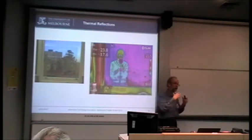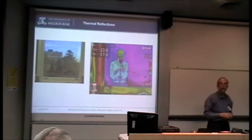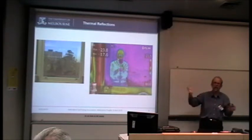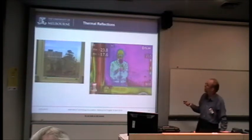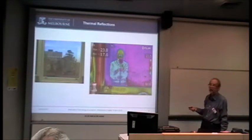So it's because I'm reflecting the infrared radiation that's coming back to it. It's where you suddenly say, well, there's not much reflection there, it can't be an issue. And suddenly it's surprising how much reflection there is. So in this case, it's giving false temperatures. This glass on this window is fairly uniform, but it looks like it's got a whole lot of different temperatures on it.